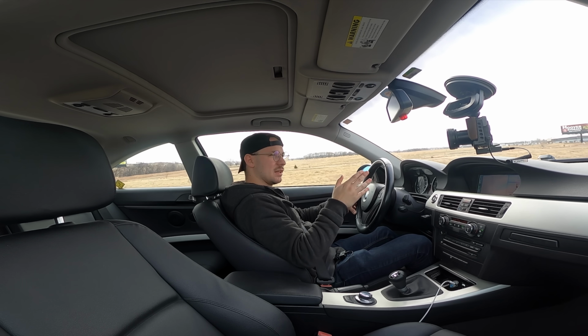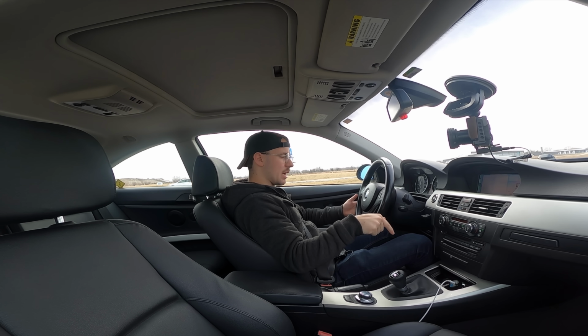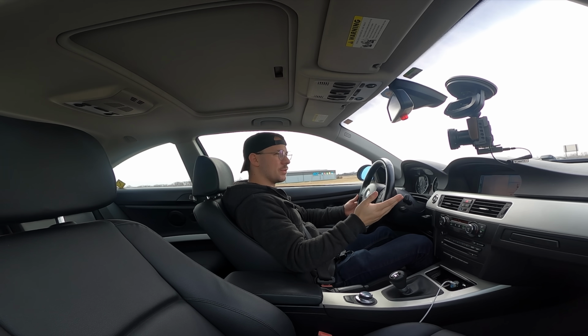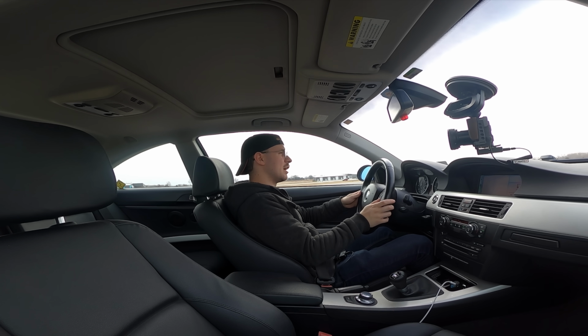The only thing left that I kind of want to do to this that aren't maintenance things, and I ordered this already. It's a wireless charger, because I've already got wireless CarPlay, and I'm in and out of this car 10 times a day. I don't want to wear out my charging cable.